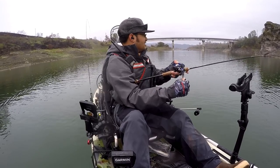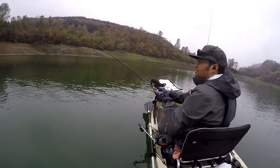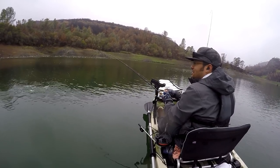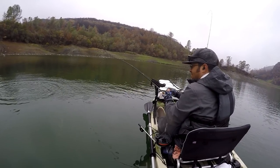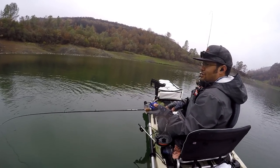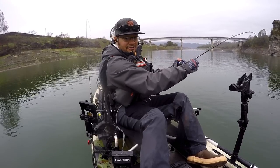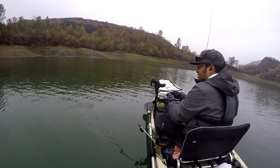Yeah, this is definitely not as big as the first one. Let's even see if it's the target species. Yes, yes, yes. Woo! Woo! Wow. Okay, he went straight for the bottom there. Woo!